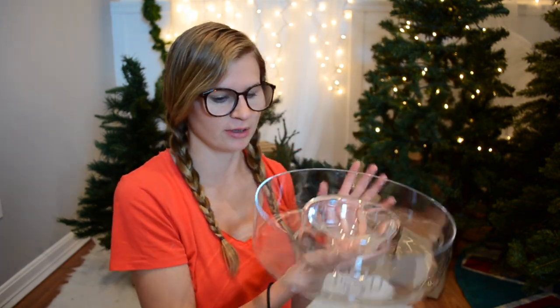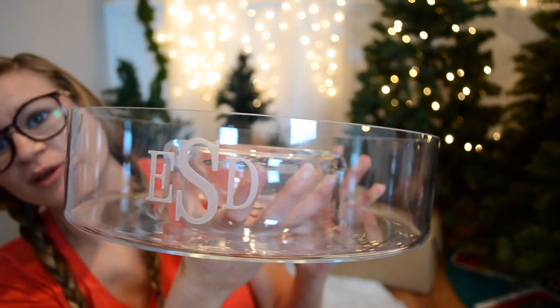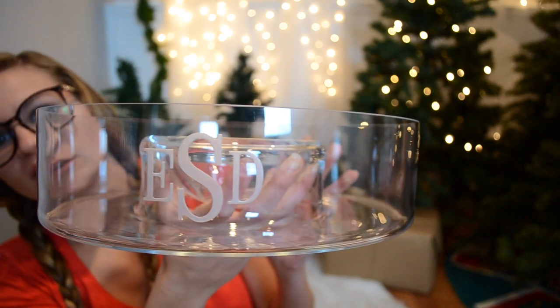Yay, I'm so excited. All right, this is actually from two of my bridesmaids, Hannah and Leah. They got us this serving dish for parties, for chips on the outside and dip in the middle, and it's monogrammed. I don't know how well you can see with my lighting, but it's monogrammed with our initials, and it'll be so much fun to use with all of the parties that we throw.